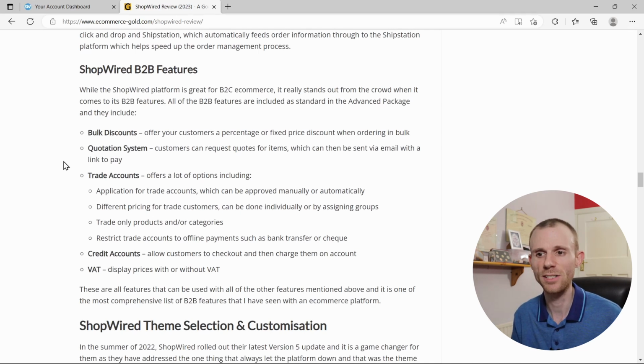So when it comes to features, ShopWired is definitely very well sorted. Out the box, it comes with a good selection. There's a great selection of apps. The only negative with some of the apps is that they need to be coded into your site. Some of them are one-click installations, but others have to be coded in. Some of them are very easy to do. It's literally copy and pasting the code into your theme, basic code. Others require some CSS, which means they are more difficult to do. But overall, no real complaints when it comes to the features.